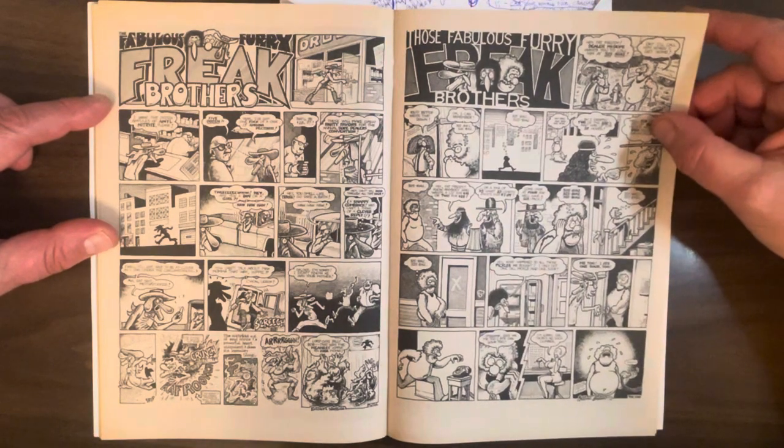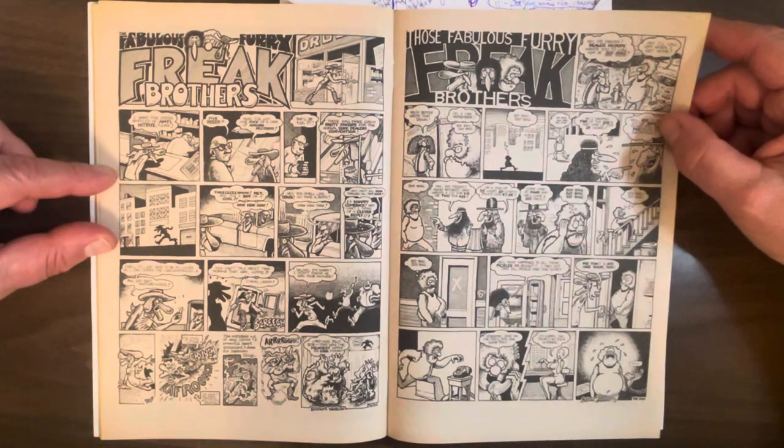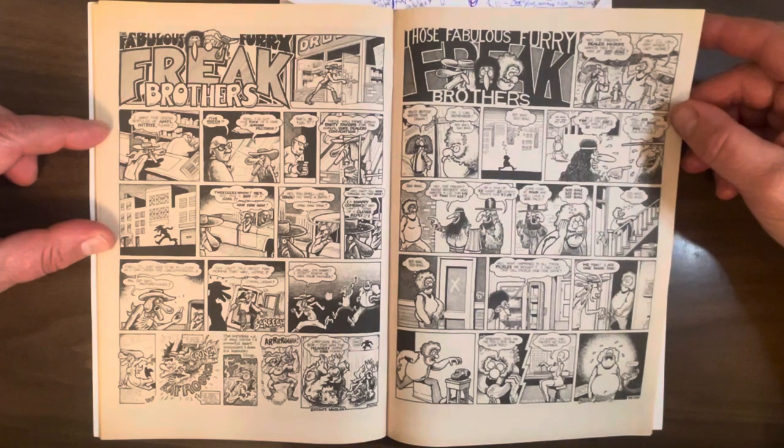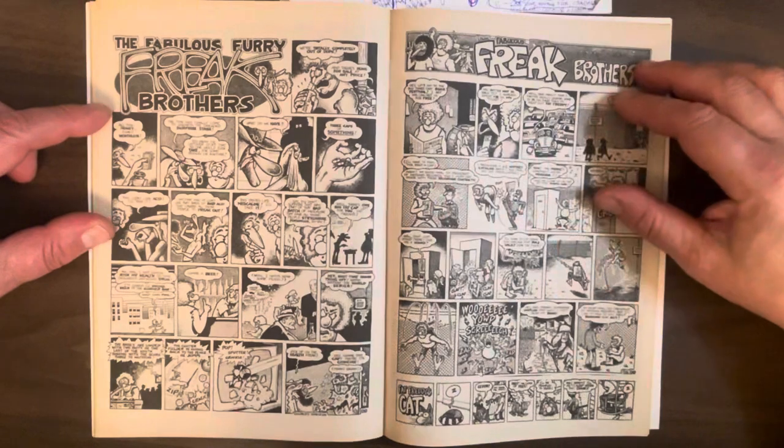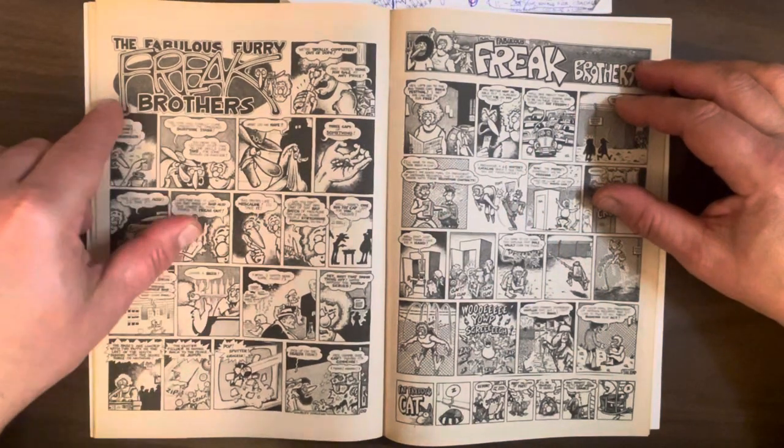Some more one-pagers. Nice cartooning. Look at that logo. That's a nice one.